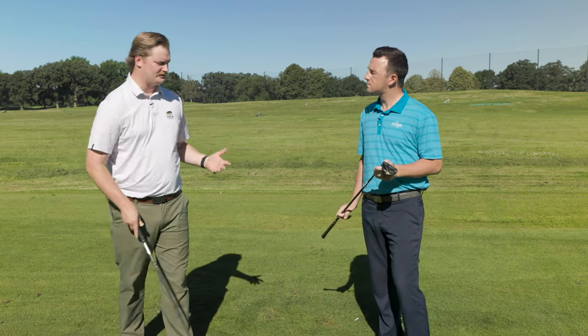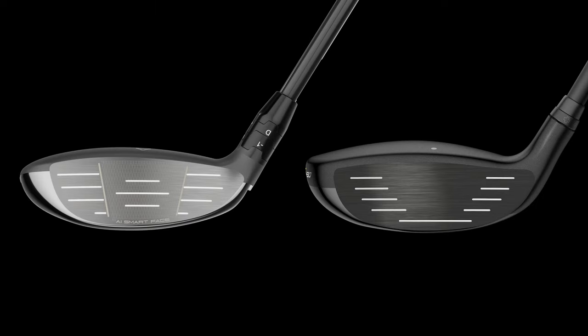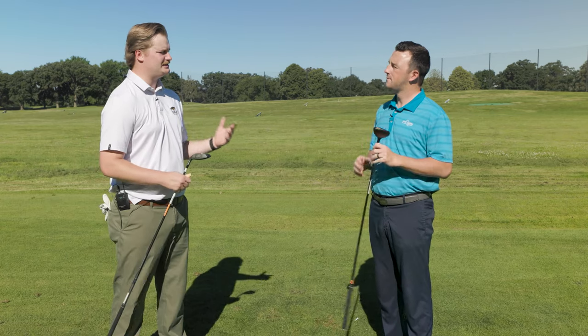Both of these use pretty similar technologies. They've got a carbon top, so we can redistribute the weight down to the bottom, get the center of gravity lower, and get the ball launching higher. PING has the spin consistency face. This uses the AI smart face, which is targeting spin control and consistency, trying to make sure we don't have a lot of variability across the face. AI smart face is trying to get as much ball speed across the face. So targeting two different areas, but both trying to get you a more consistent flight pattern.